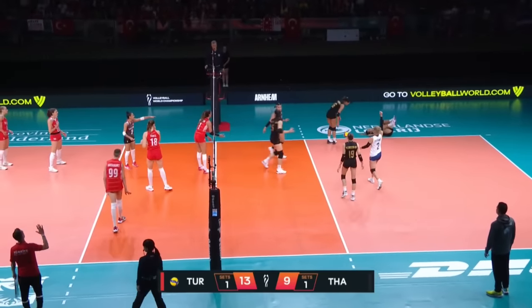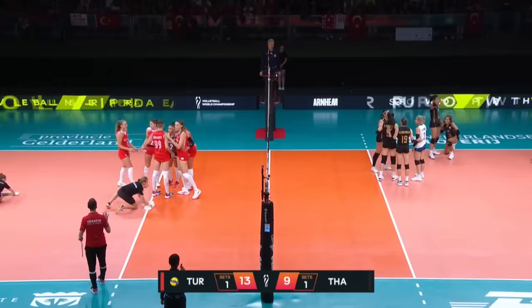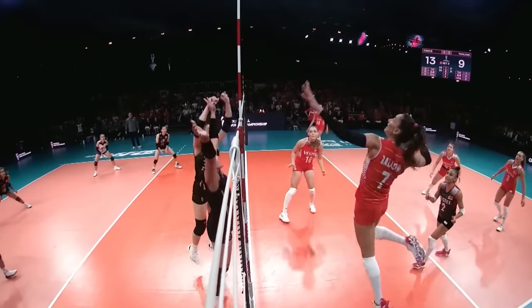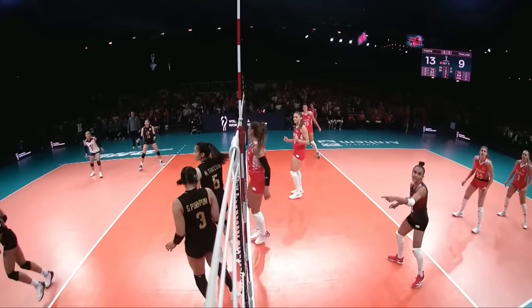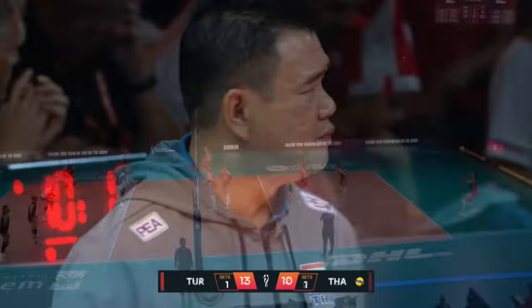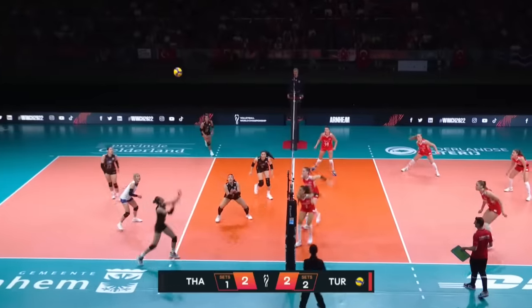Baladin. And someone went off the net, I think the attacker. Baladin on her follow through. Let's see. Yes, you can see it. The referee saw it immediately. Just a little off balance on the edge of the jump. Ganesh back to serve now. And it's a tough one.